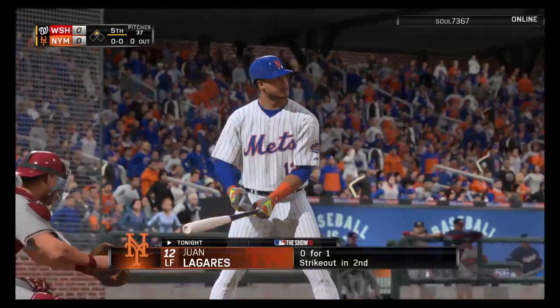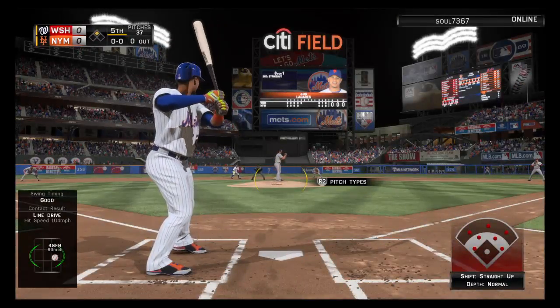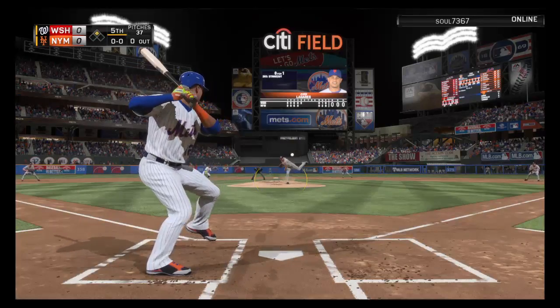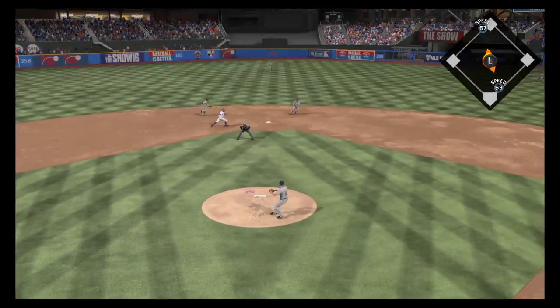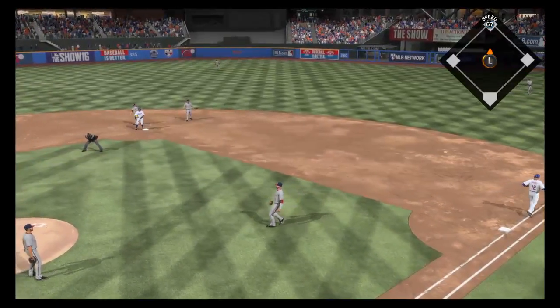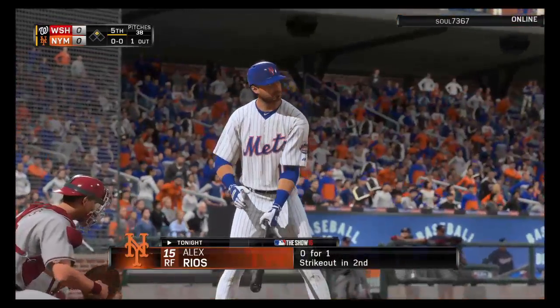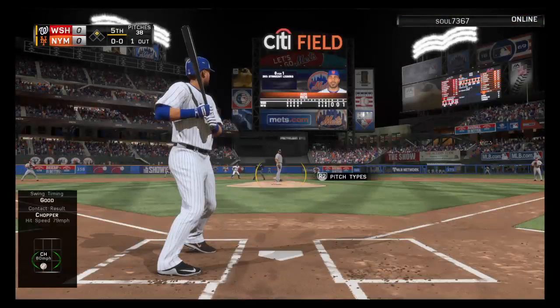Juan Lagares comes to the plate looking to put the ball in play. He went down on strikes last time. Well, at the very least, he went down hacking. Striking out is one of the many frustrations that go along with hitting, and you have to accept that it's going to happen sometimes. And he's reined in, 1 away. The right fielder, number 15, Alex Rios.